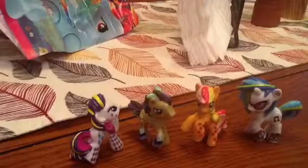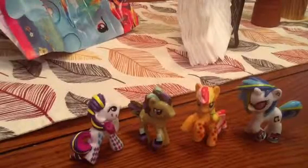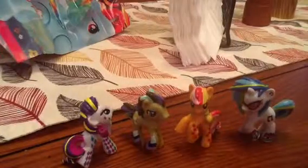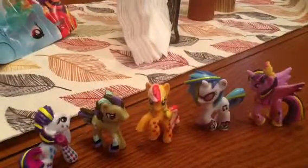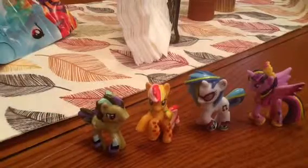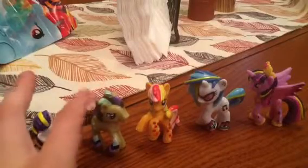And Twilight, Princess Twilight. I love that I got Princess. Doesn't have any. She just has the little hoof decorations. I don't know what they're called. So, yeah, I got them. I really love how they look. And I have Doctor Who as a pony now. Okay.